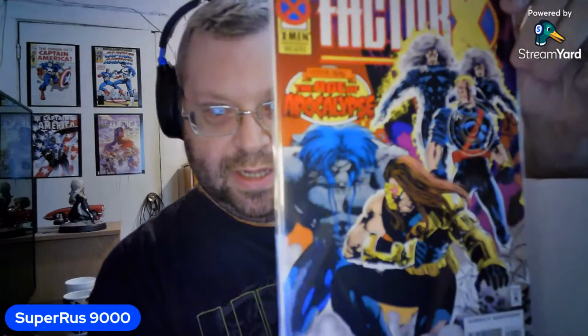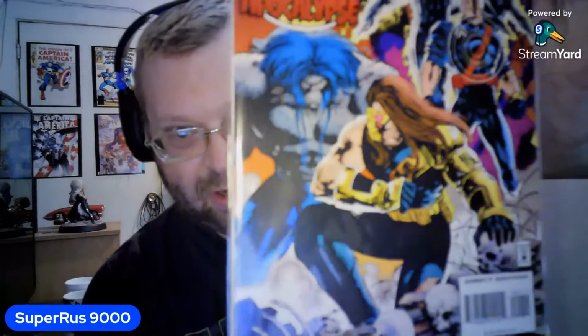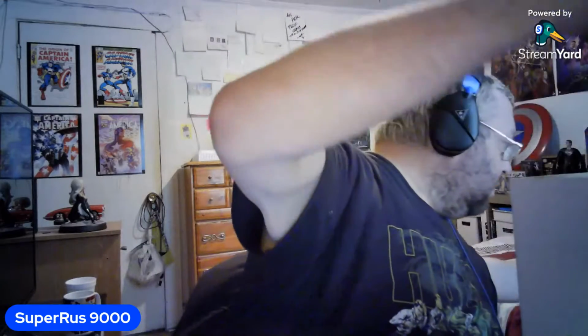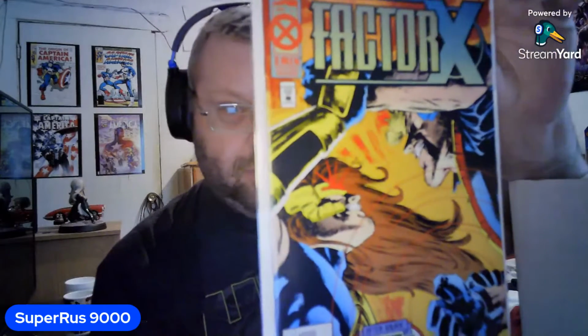We got Factor X, issue 1. I love this version of Cyclops, man, with the one eye and the long hair, the gold armor coming down his arm. I just think that's awesome looking. There's issue 2 of Factor X. Got issue 3. Issue 4. Cool face-off cover.